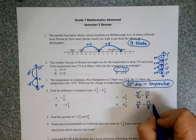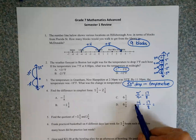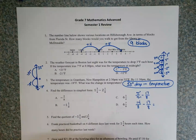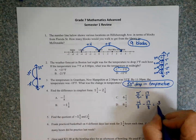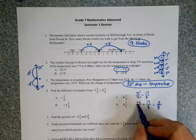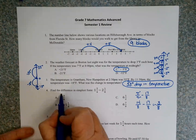17/8. And that's going to give me, well, I know that this number is larger than this number. So this is really positive 14 plus a negative 17, which means I'm going to subtract the absolute value. So 17 minus 14 is 3. 3/8. But this one is farther away from 0, so I passed 0 to go on my 17, so this is negative 3/8. So my answer for this one is A.